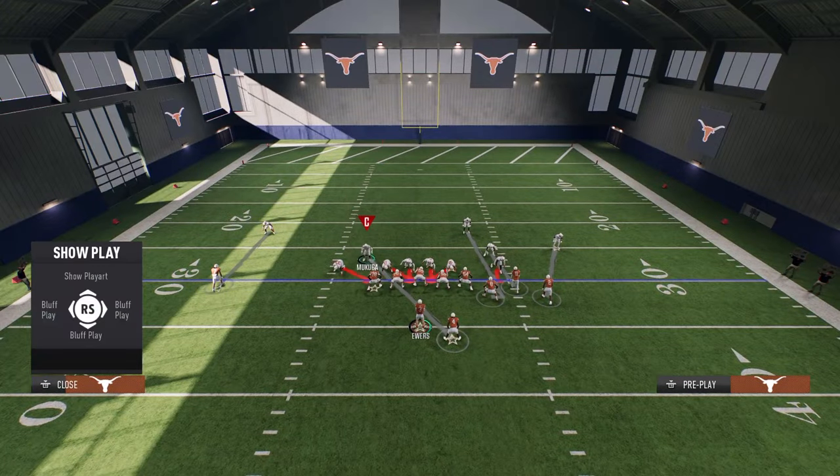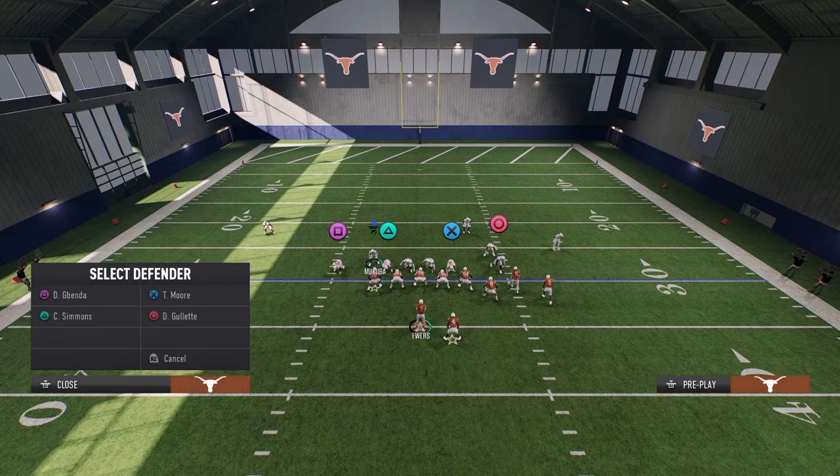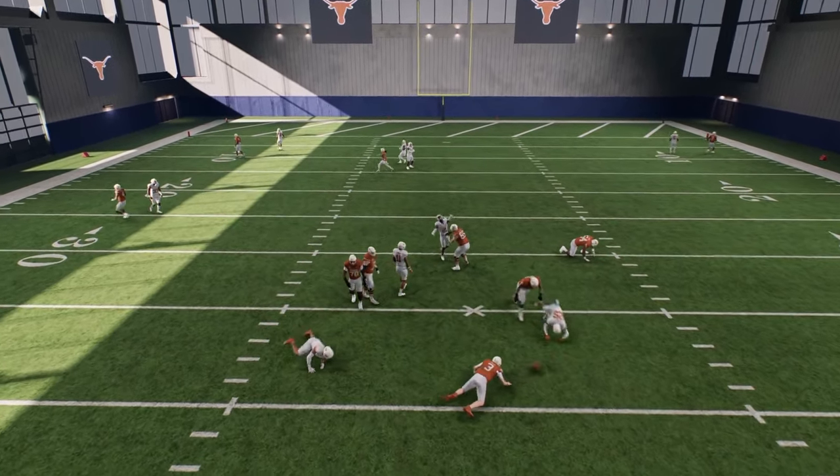We're going to take this safety, and we're going to stand about right here. We're going to put him into a hook curl. And then you are going to drop both defensive ends in zones. And what you're going to see is this oftentimes is going to scream right up the middle. It's more of a disengaged defense.